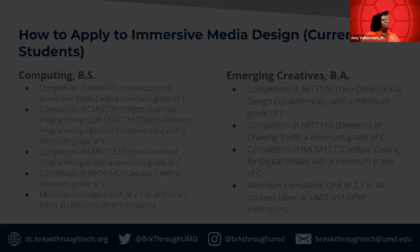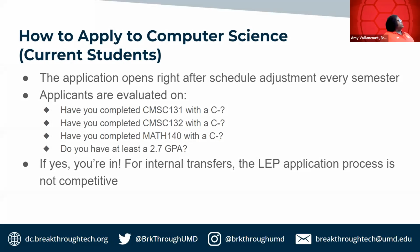Part 131, then you do not need to take 127 if you're switching it from another major.